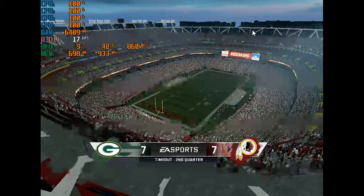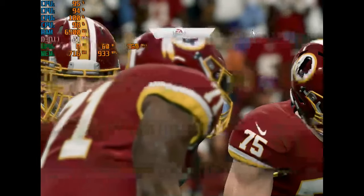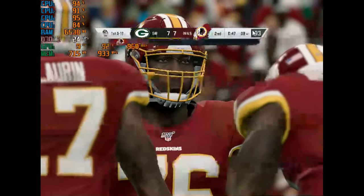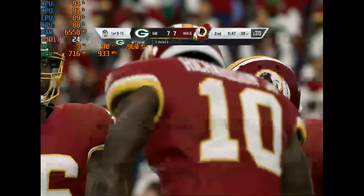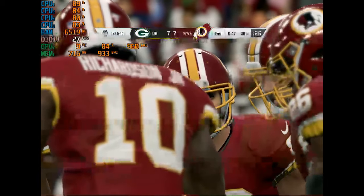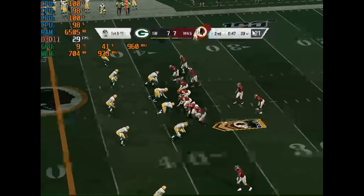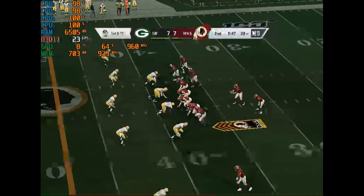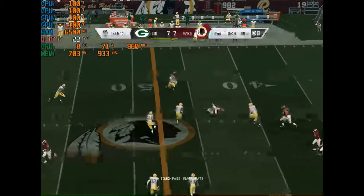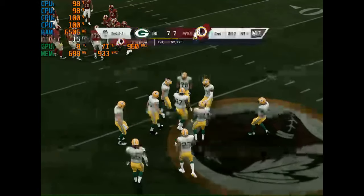That's Thompson. Now Washington is going to use the second of their three timeouts as the clock stops with 47 seconds to go in half number one. So here's a first and 10 at the 38. From the gun, it's Keenum, and Reed with it over the middle. 5 yards on the catch there, brings up second down.